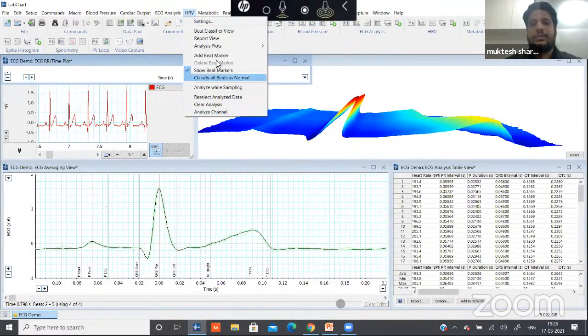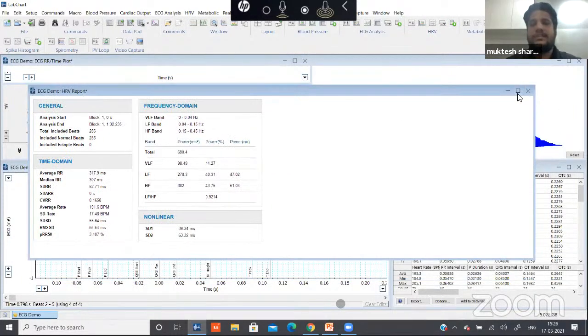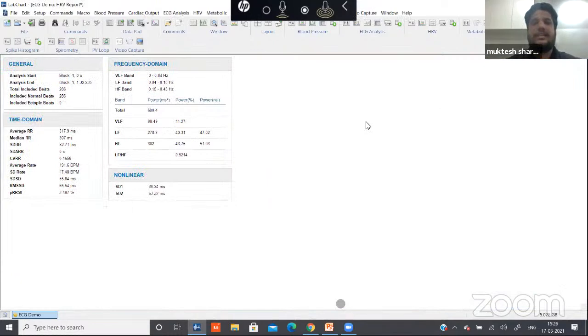I'll just extract the report out of it. So you get the data in all the forms. If you see, this is the HRV report that is generated. So you will get the data in the time domain as well as in the frequency domain. Likewise, this is ECG data. You have just recorded the raw signal of ECG and the rest of the analysis is done by the software.